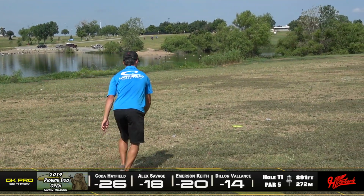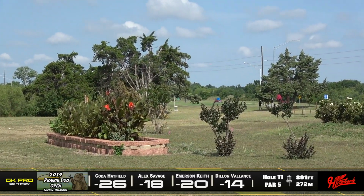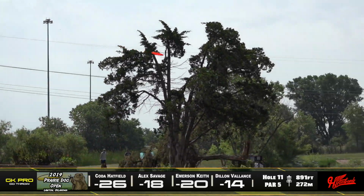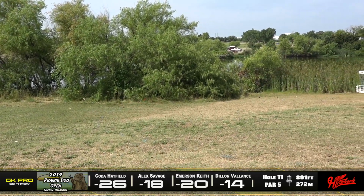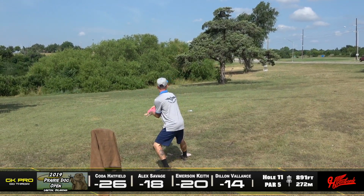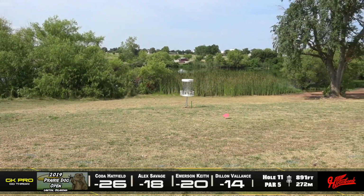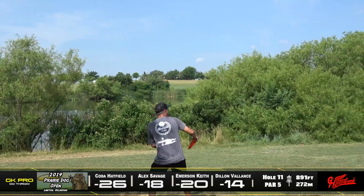This is Emerson. Crazy run up. Gonna try and set himself up for eagle. Oh, yeah. That's looking so good. Get there. This is fantastic. Wow. And, yeah, he's going to have about a circle's edge look for eagle. Yeah. Really nice shot from Emerson. Easy up there.